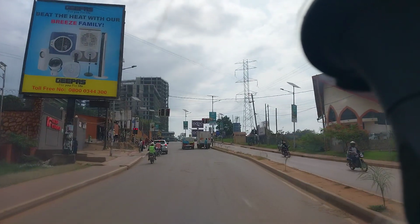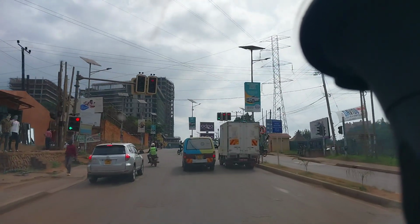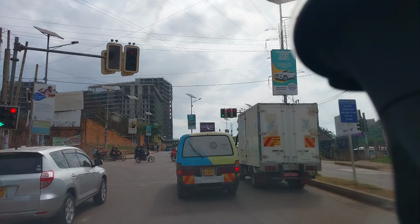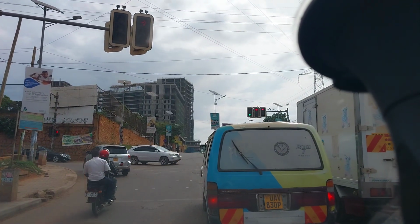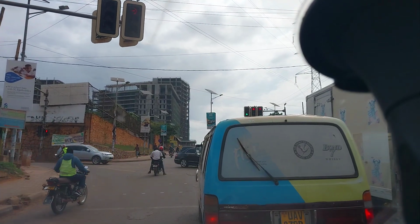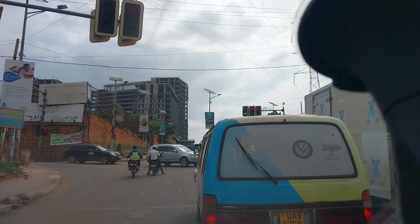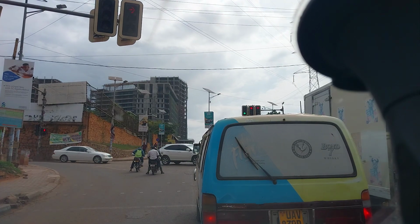On the left are these lights. You can continue on to Kisasi and on to that part of town. In the foreground you can see the upcoming hotel and conference center. That is more of an extension of Kabira Country Club.